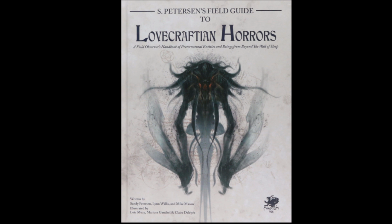Speaking of weird and kind of related in a pulpy adventure sort of way, S. Peterson's Field Guide to Lovecraftian Horrors. Like I said, there are just so many of these types of field guide books and I really like them, so I definitely want to hear about any favorites you have in the comments.